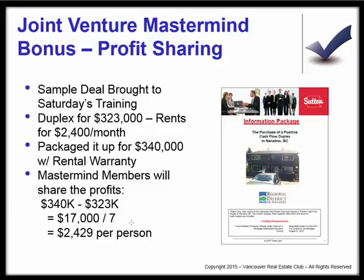So the mastermind members, the 7 members of the group that were there just that day, we have it under contract for $340,000, or we're going to sell it for $340,000 minus $323,000, what the cost was, which is $17,000 divided by 7. So we're going to make a per-person profit for the 7 people of $2,429. So everyone's going to share that when the deal takes place.